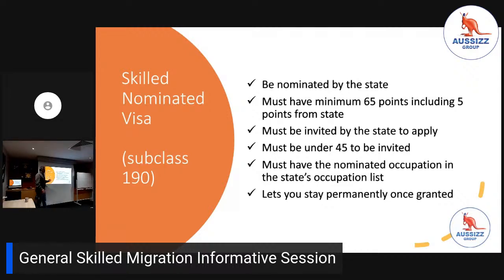So every state has their own occupation list. So the MLTSS list and STSOL list is not applicable here. So you have to look at the state list. The state could say that any occupation on the MLTSS list or STSOL list might be eligible for our nomination. But in most cases, states have their own lists, and you have to make sure that your occupation, which you've got the skills assessment for, is on that state list before applying.